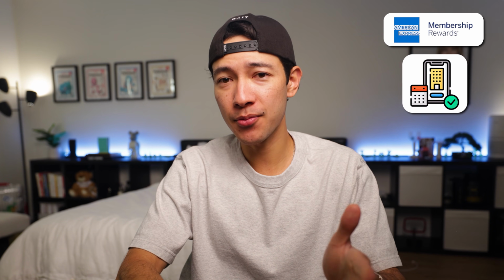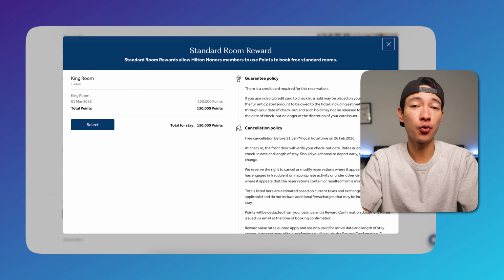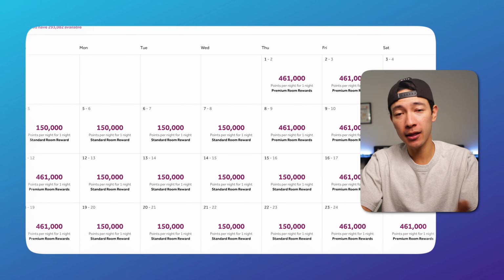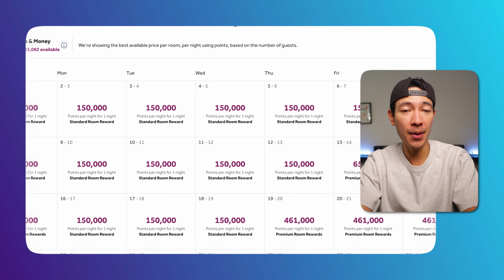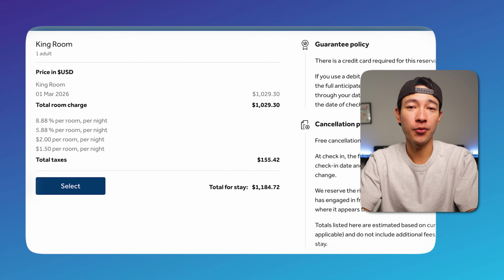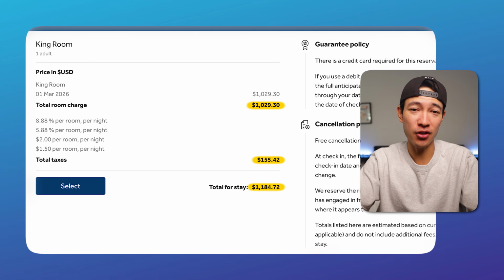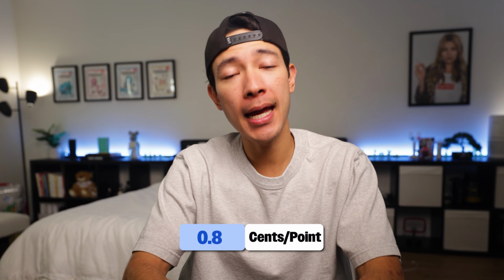Switching things up, if you want to use your Amex Membership Rewards points for hotel redemptions, I have found a handful of good availability for you to choose from to get solid value for a hotel redemption. For Hilton hotels, I was looking at the Waldorf Astoria in New York City, which had room rates of 150,000 Hilton points per night. As you can see here, there was actually quite a lot of availability for January and February 2026. The going cash price for the night was over $1,000. With the taxes and fees, it would have been around $1,200. Using 150,000 Hilton points and $1,200 cash price, that cent per point value would be 0.8 cents per point.